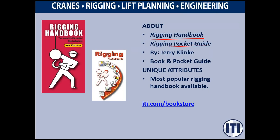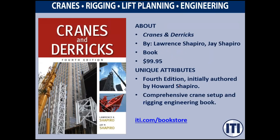So, again, if you haven't seen this book or IPT's book, you probably are pretty new to the industry, and that's okay. So, Cranes and Derricks, this is a really big effort. I mean, this book is awesome. It was originally written by Howard Shapiro and has now been carried on by Larry and Jay Shapiro, Howard's sons, as they manage and run it.